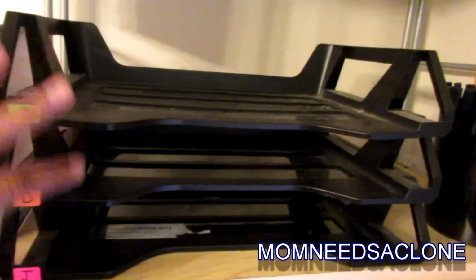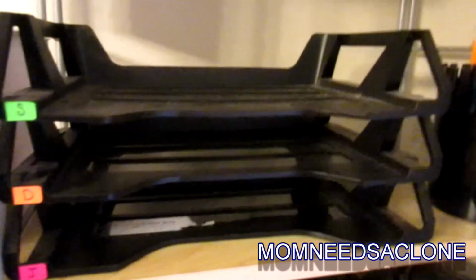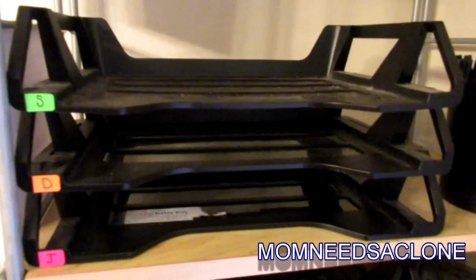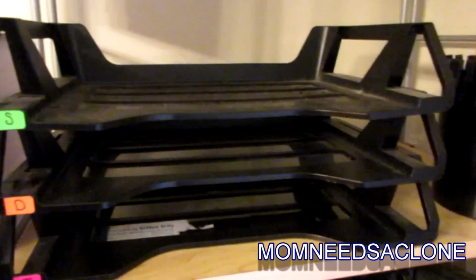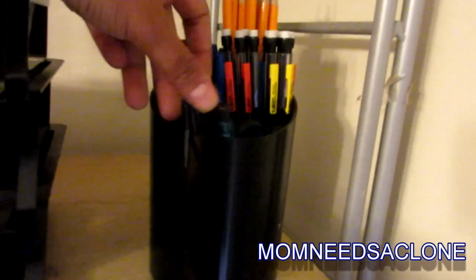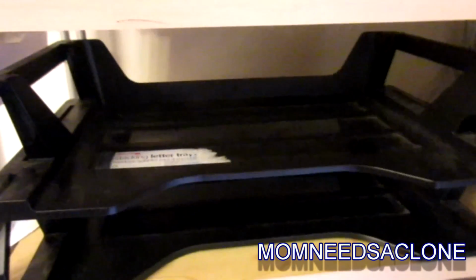Here we just have the three stacking letter trays: Sean, Daniel, Jariah. This is basically my homework area. So when they bring paperwork home that needs to be signed, they will put it in their slot. I'll fill it out, put it back, and then they will remember to place it back in their backpacks. Very simple, very easy. We did the same thing last year. Worked perfectly. Here we just got some scissors, permanent marker, pencils, and pens. Here we're going to have plain paper, lined paper, and graph paper. We did that last year.